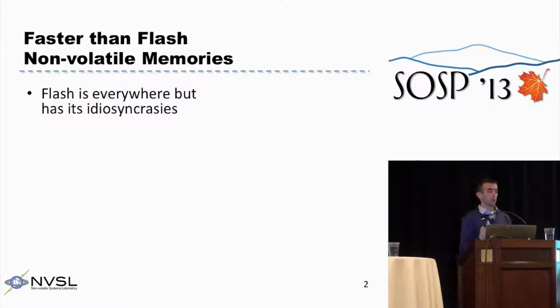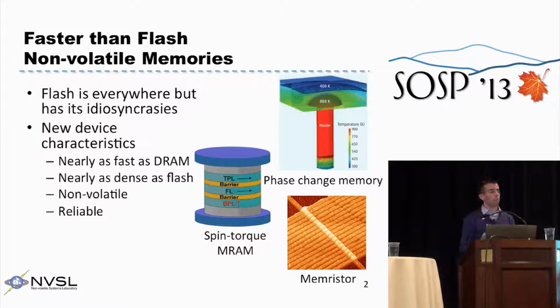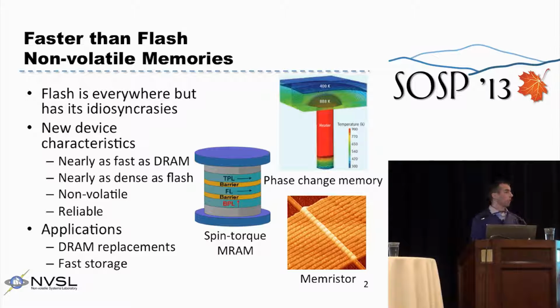So today, we have flash memory. It's ubiquitous. It has its problems, but it does pretty well. But it's going to get harder and harder to use. And on its heels are a series of new memory technologies. There are things like phase change memory, spin torque MRAMs, memristor. And with these new technologies, we can build memory devices that will have very different performance characteristics. So they'll be nearly as fast as DRAM. They'll be nearly as dense as flash memory. They'll be non-volatile, and they'll be more reliable than flash. And so with these technologies, we can then use them as DRAM replacements for main memory, or we can use them to build faster storage devices. So this will be really critical as both DRAM and flash sort of near the end of their life in terms of device scaling.